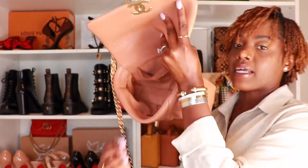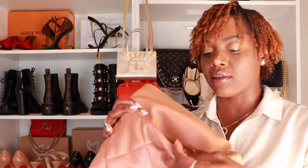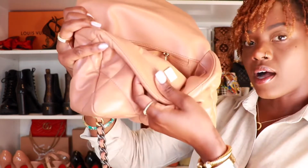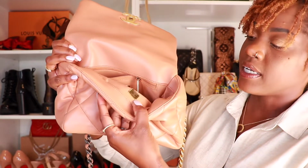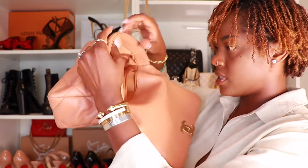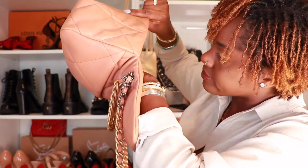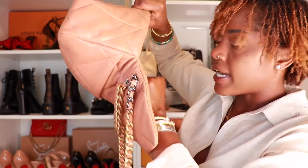And then this inside is just all the way open, which I love. It allows you to choose how much you want to put in the bag or not. Has your little Chanel detail right here. And I'm looking for the security code if there is one in here. I do not see one.